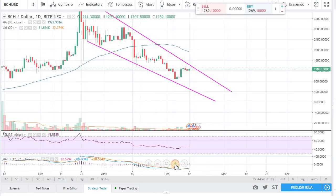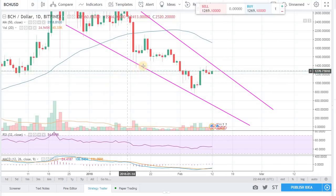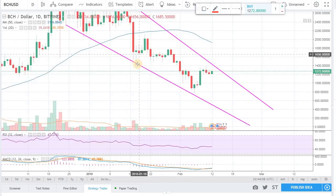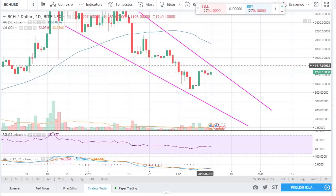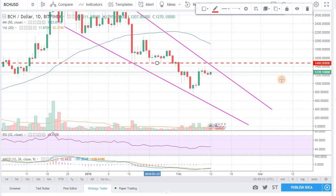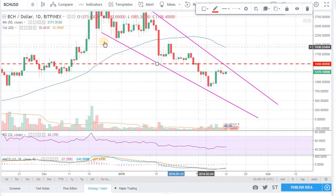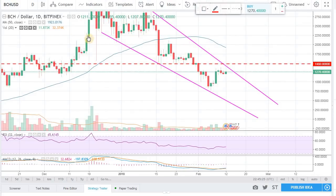So if I blow this up a little bit more, for intermediate there's a resistance right around 1488. Let me mark that. Okay, 1480 for intermediate. And for swing trade, I think this has room to go up to about that 2000 level. And let me mark that right here.